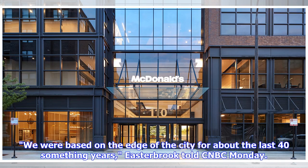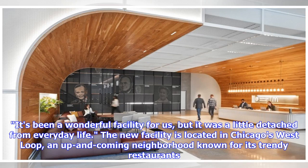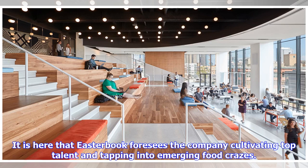"We were based on the edge of the city for about the last 40-something years," Easterbrook told CNBC Monday. "It's been a wonderful facility for us, but it was a little detached from everyday life." The new facility is located in Chicago's West Loop, an up-and-coming neighborhood known for its trendy restaurants. It is here that Easterbrook foresees the company cultivating top talent and tapping into emerging food crazes.